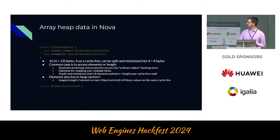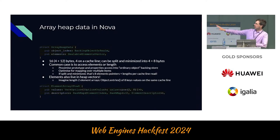And the elements themselves also live in heap vectors. They look like that. There's a value which is a vector of options of arrays of a given size of options of values. It's a bit of a mouthful, but what is interesting is that the descriptors, which say whether this is writable, readable, configurable, and so on, are all in a hash map. We could call that a sparse vector in a way. Only if you are setting uncommon descriptors on an element will we create this hash map for you. If you're not doing it, we're not going to create it. It's just not useful. I think this is probably what every engine basically does, so like preaching to the choir here, but still.